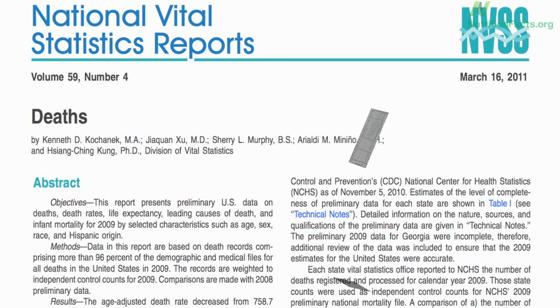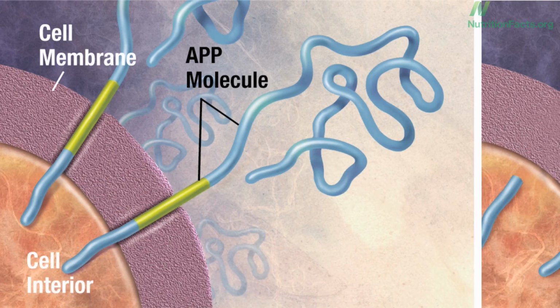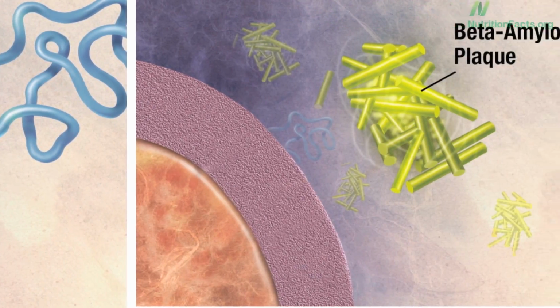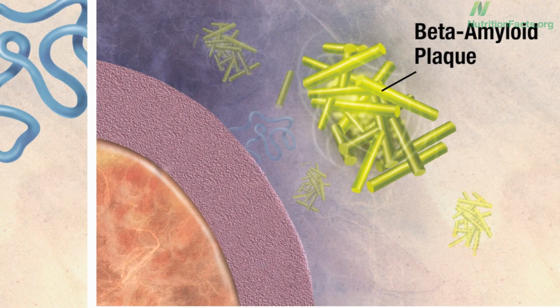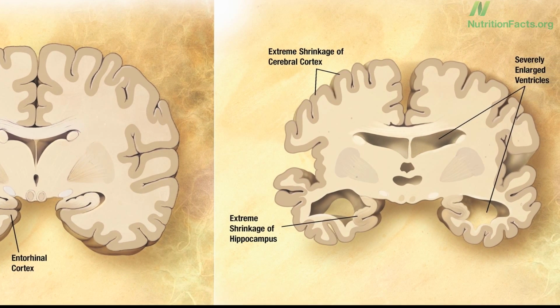The sixth leading cause of death in the United States continues to be Alzheimer's disease, currently afflicting nearly 5 million Americans. The disease process involves the buildup of a protein in the brain called amyloid beta, which is neurotoxic. It kills brain cells, leading to brain shrinkage, cognitive decline, and eventually death.